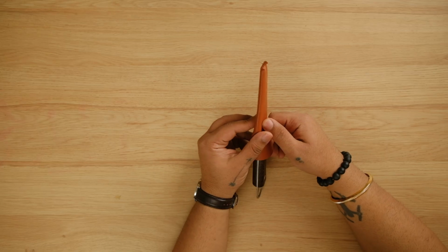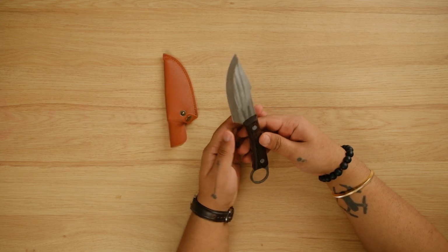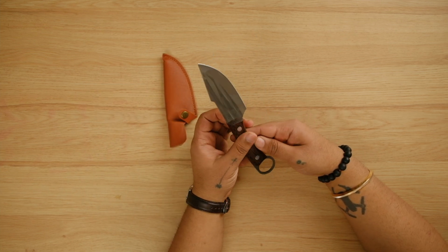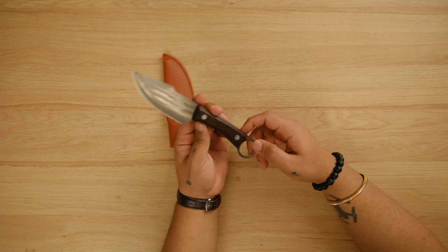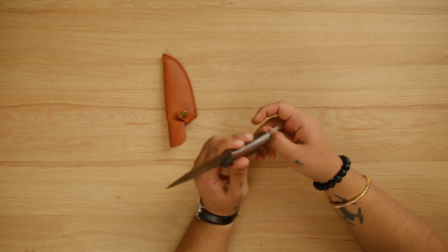Alright, the next knife in my list is something that I recently acquired from Amazon, and I was amazed to see that we have a fixed blade knife on Amazon recently, so I picked it up. I think it's not very costly. It's around 600-700 rupees. It comes with a wooden handle, with this sort of a holder where you can put your fingers and your thumb.